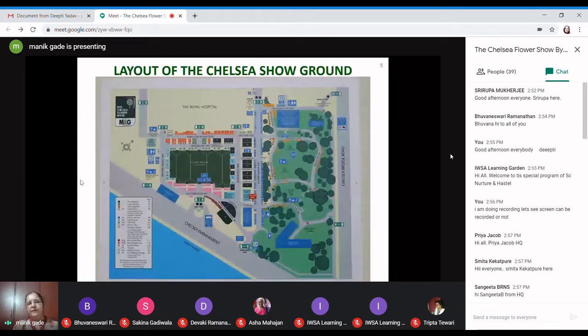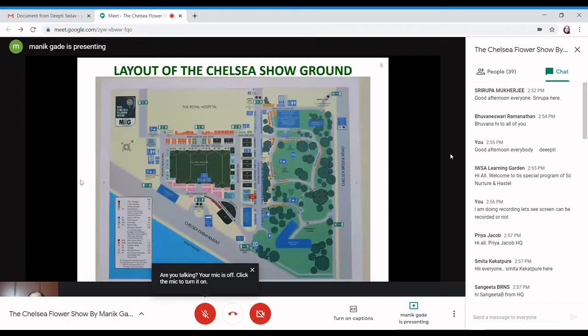Now, I will briefly explain the layout of the showground. In this map, the bigger dark green color patch is the Great Pavilion, about 2.9 acres in area, or you can say 500 London buses can be accommodated in this Great Pavilion. It houses a beautiful collection and display of flowers and plants. There are some art installations also.